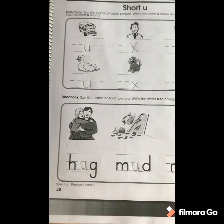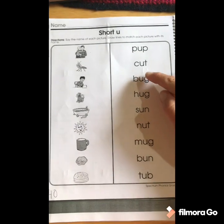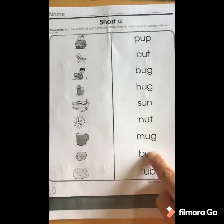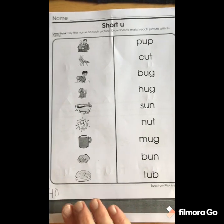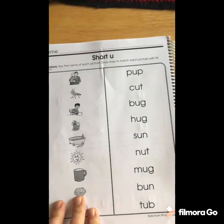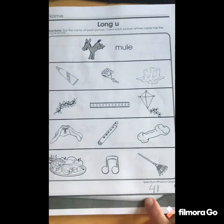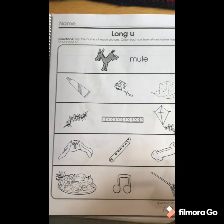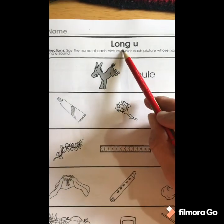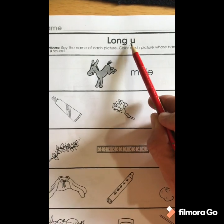Very good. Then you're going to turn the page to page number 40 and you're going to read all of these words and match to the pictures. Okay, and I'm going to let you do this one on your own. So then you can send me a picture. Then you turn to page number 41, and this is the one that we're going to do together because I want to help you. Okay, so this is the long U sound. And the long U sound says its name, U.